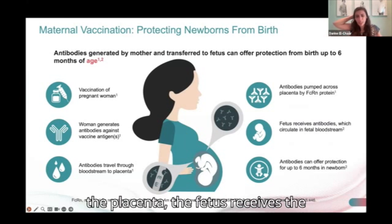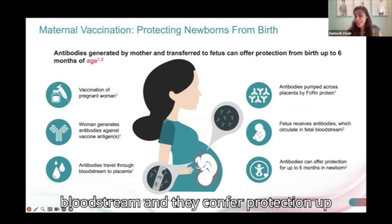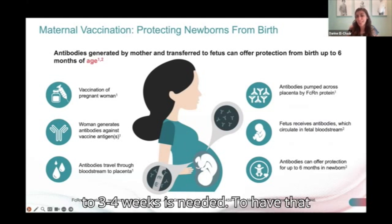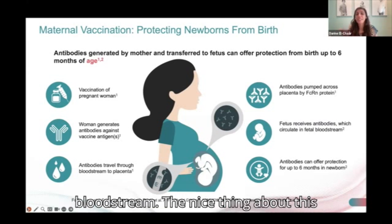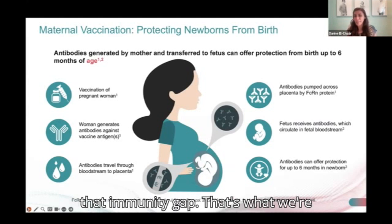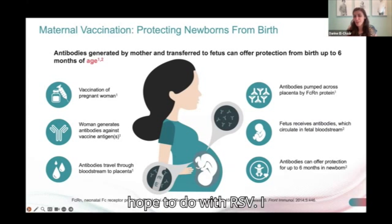Then the antibodies cross the placenta, the fetus receives the antibodies, they circulate in the bloodstream, and they confer protection up to 6 months. That takes about 1 to 2 weeks, so you can see that a good 2 to 3 or 4 weeks is needed to have that optimal response and generate those antibodies that circulate in the fetal bloodstream. The nice thing about this strategy is that the baby is born with that protection. We protect them from that immunity gap. That's what we're doing with pertussis, and that's what we hope to do with RSV.